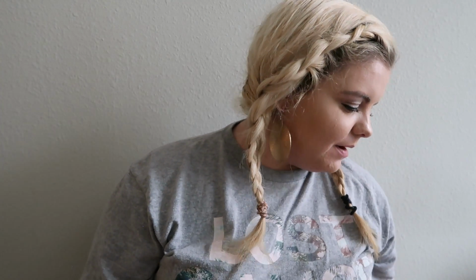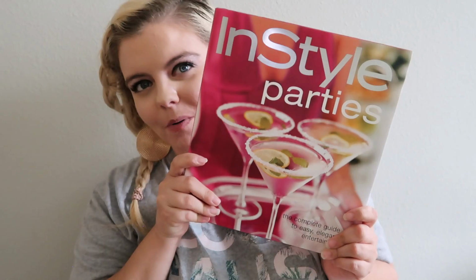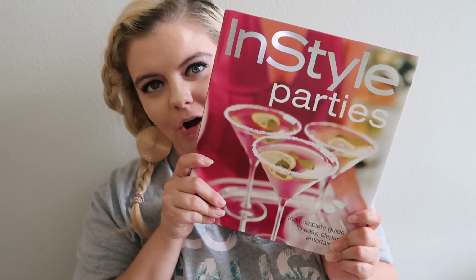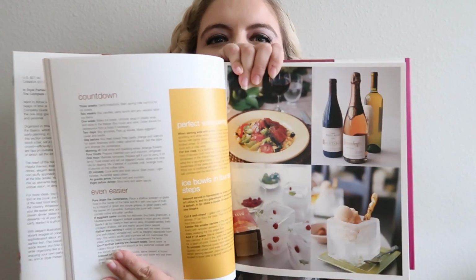The last book I bought mainly because it was pretty, but this is called In Style Parties, and this is just a great little coffee table book that I thought was so cute. But it's like a cookbook. It just has a bunch of recipes and all kinds of stuff in it, mostly drink recipes. It's got some food too. I'll show you a little bit of the inside of it.